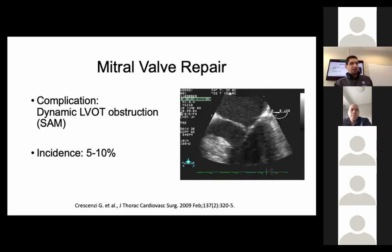All right, next, I'll talk a little bit about mitral valve repair. We've talked about replacement. Mitral valve repair, on the other hand, is associated with a complication that we've all heard of, and that is SAM, systolic anterior motion, or dynamic LVOT obstruction. If you have a long anterior mitral valve leaflet, and they repair that mitral valve by, say, putting in an annuloplasty ring, so now you've got a tightened annulus, and you've already got a long anterior leaflet that's a little bit redundant. And especially if you have a little bit of LVH and a narrow LVOT, you can get flow acceleration through that LVOT and SAM.